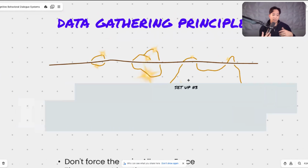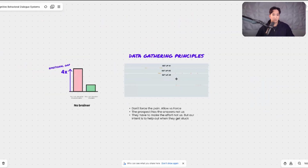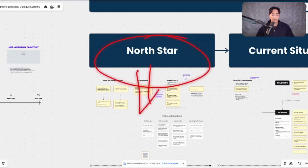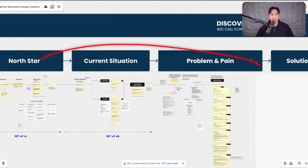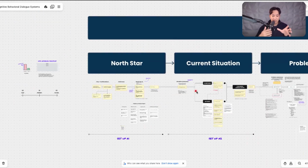That's what gives you the efficiency as well, because you might be in your first setup, and from the first setup, literally from North Star here, you might see a clear opportunity to start building the gap. So you go from North Star straight into pain, straight here. Boom. That's what gives you that efficiency, that flexibility, and that emotional intelligence to see those opportunities, boom, go there, and allows you to do everything more smoothly.